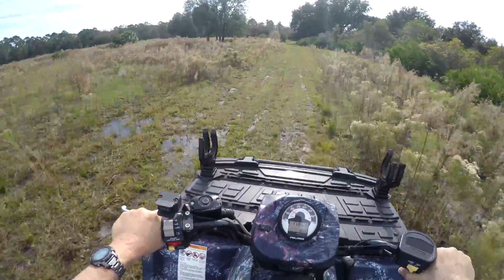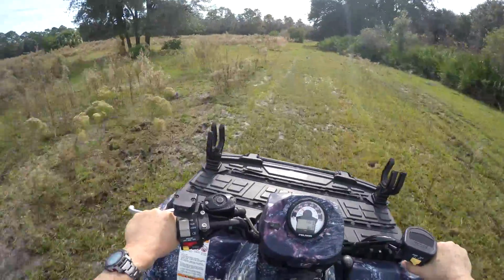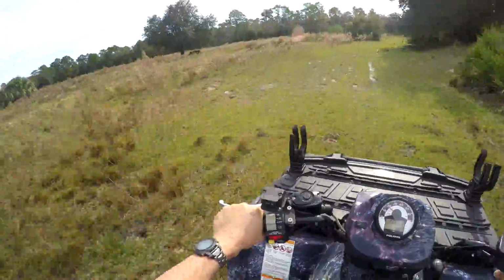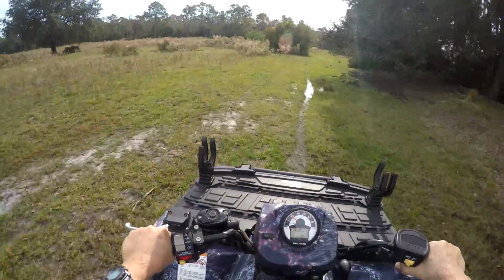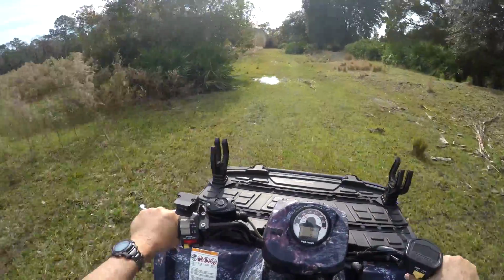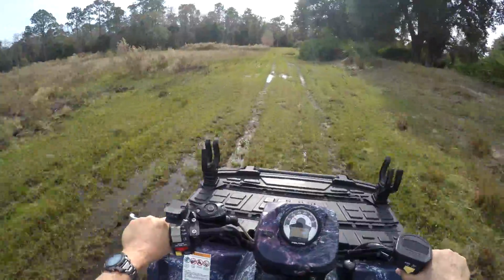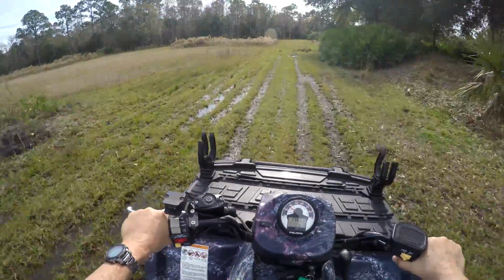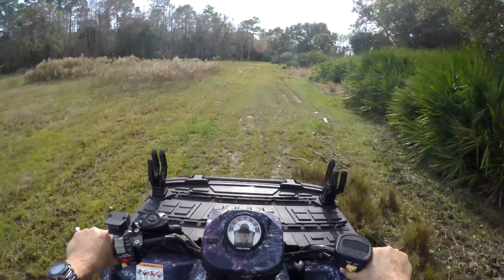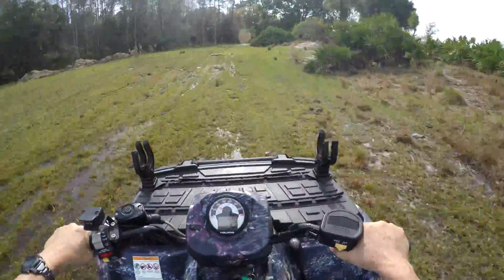I was trying to take advantage of the use of my four-wheeler here because this year, after deer season, basically the middle of January, the ranch has banned four-wheeler ATVs from the ranch property. And now they will only allow what's known as a UTV, utility vehicle, or people call them side-by-sides, like the Polaris Rangers and Kawasaki Mules.